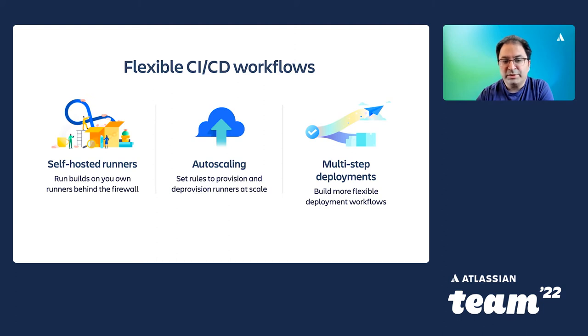But in some situations, you need more control of your hardware, software, and the environment your builds are executed in. You may need builds to access internal systems that are behind the firewall or configure your hardware with more memory to run complex builds. With our recently launched self-hosted runners feature, you can register your own runner and point your builds to run on those machines. This means you can manage all your pipelines in Bitbucket Cloud while having the flexibility to run builds on your own servers or private cloud.